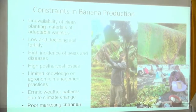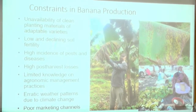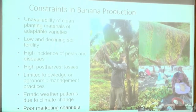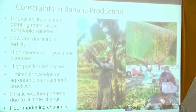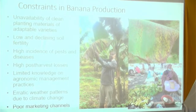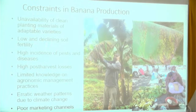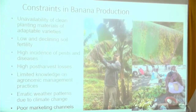But there are various constraints in banana production, and one of them, which is key, was the unavailability of clean planting materials of adaptable varieties. Because what farmers were doing previously, and they are still doing even today, is to exchange planting materials, suckers, which they get from their farms, and so the diseases that are already in the soil and the pests, they're just spreading them all over the country.